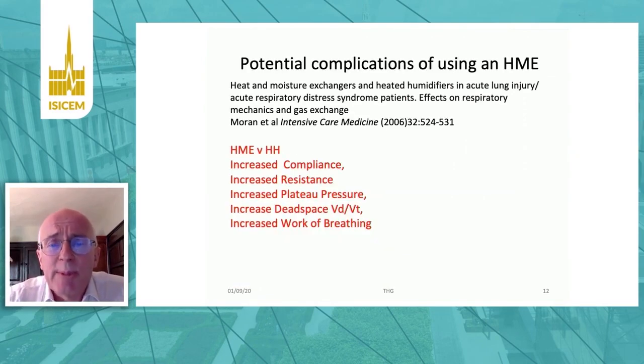There's also this paper the same year from Moran, who looked at the use of HME compared with heated humidification in patients with ARDS and showed clearly increased compliance, increased resistance, and increased plateau pressures with HMEs, also increased dead space and increased work of breathing during weaning. So he also felt that HMEs were less suitable for these types of patients.